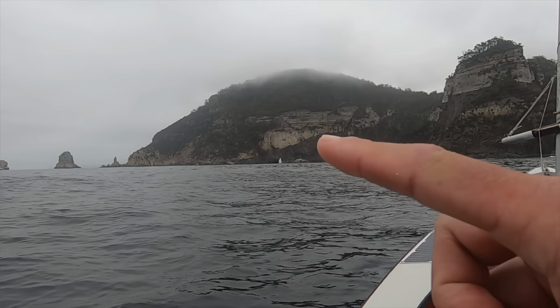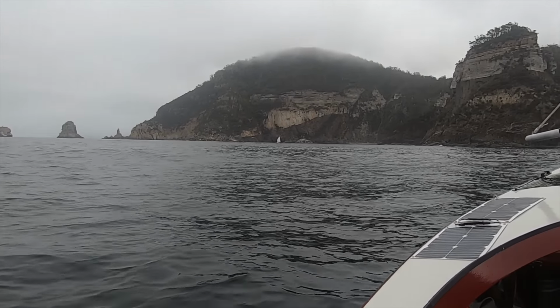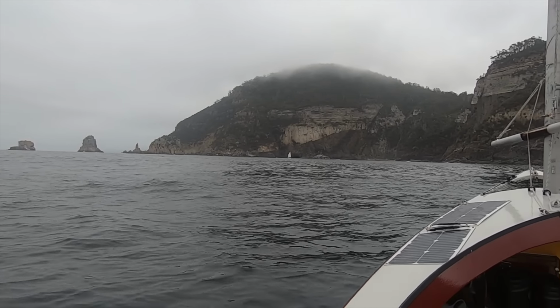There's Matt just about to sail in front of the back cave. It's an awesome looking cave there. We need to take the mast down and get in there.